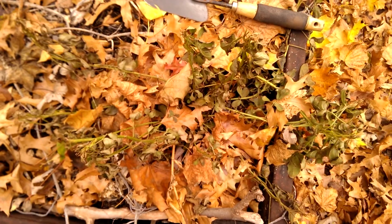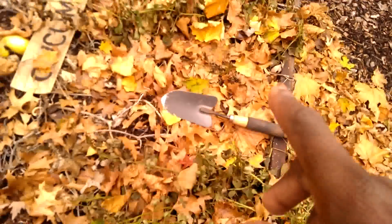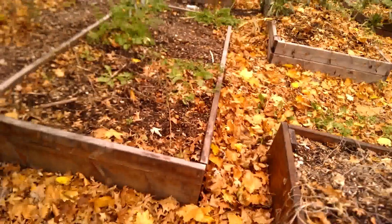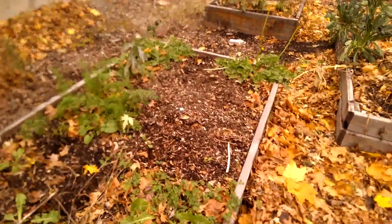In the meantime, I do have these peanuts. Focus. Better. So I have to harvest these. I think I'm gonna do that today. Anyway, I just want to show you things as they are so far.